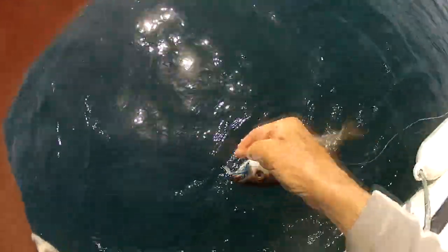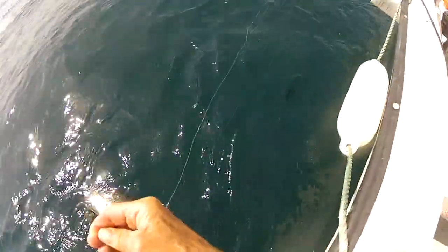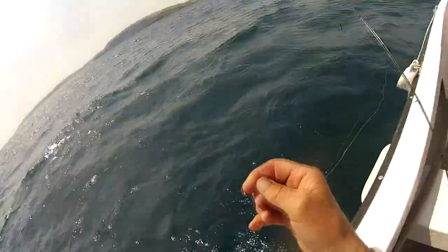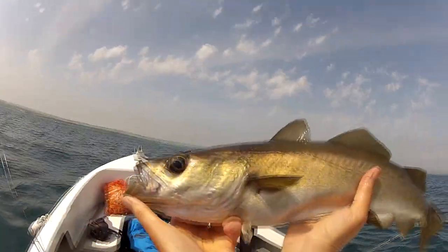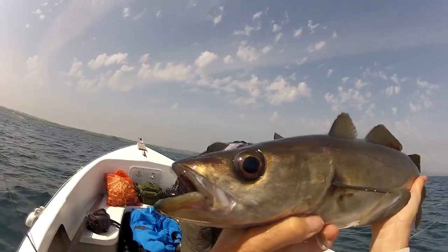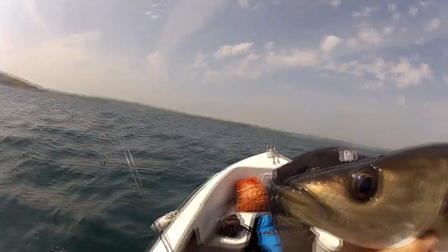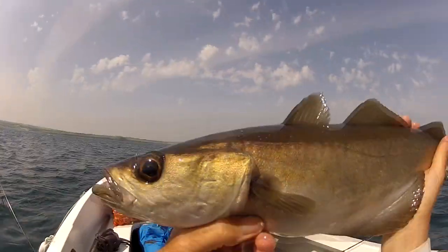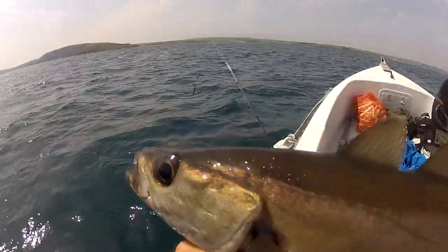Okay. Hopefully you guys can see that lure in his mouth and the size of the fish is enormous. If I can get him out for you, I will in one piece. I've got him. Hold still, buddy. Oh, what a beaut. A pollock and a half, guys. Look at that predatory mouth. Bottom jaw sticks right out. Beautiful golden colours on it. Back you go.